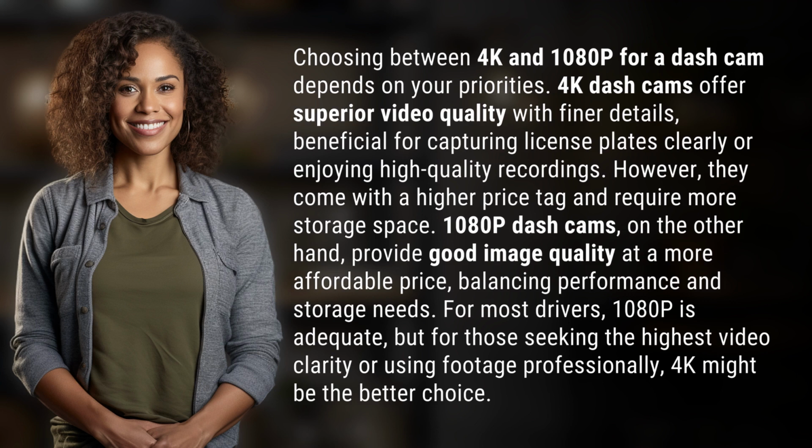For most drivers, 1080p is adequate, but for those seeking the highest video clarity or using footage professionally, 4K might be the better choice.